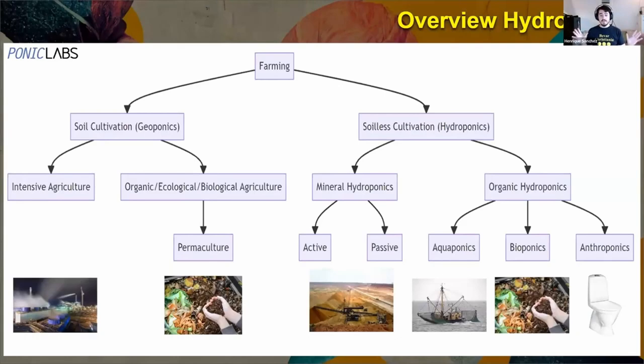But there's a lot of different types of farming, and I would like to give you a little bit of an overview so you kind of understand what I will be talking about. We obviously have soil cultivation, where we have been mostly focusing on intensive agriculture through something called the Haber-Bosch process, which extracts nitrogen from the atmosphere and other nutrients from the earth. They are extracted. So that is the nutrient source that feeds most of the food that we eat nowadays.